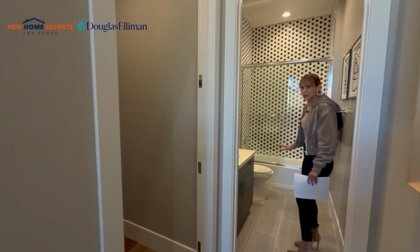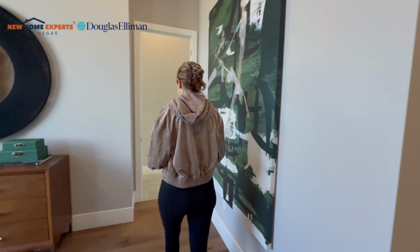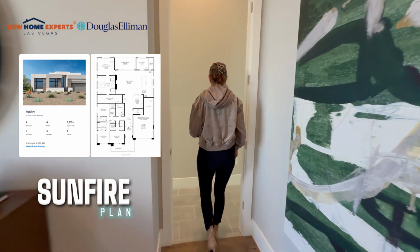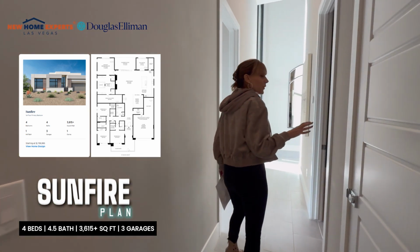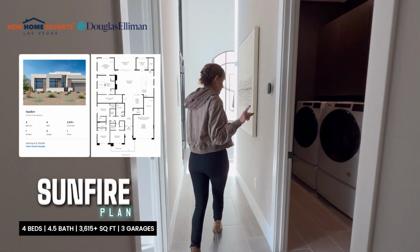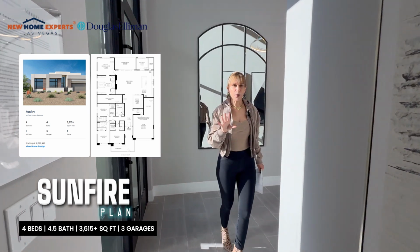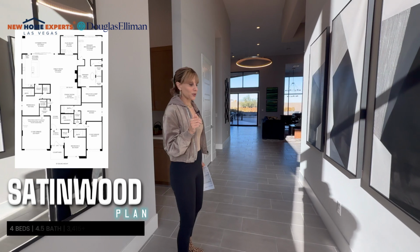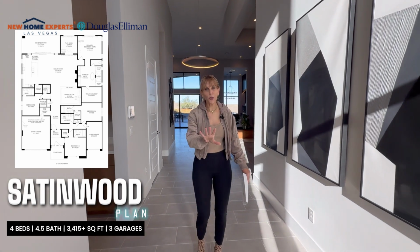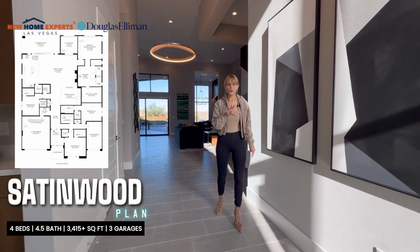So all of these floor plans just lay out really nicely. There is obviously a third one as well. It's called the Sunfire. And that floor plan is actually 3615 square feet. They do not have that modeled, but I will put the floor plan up for you. And one of the reasons why I'm focusing on these other two is, of course, they're modeled, but also they do have ones that would be considered for Toll Brothers quick move-ins, which would be August of 2025.